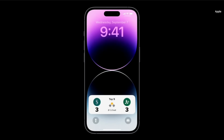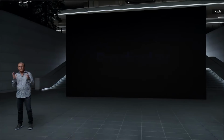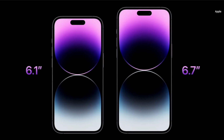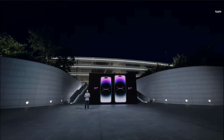We've designed Live Activities, a new feature on the iOS 16 lock screen, to work seamlessly with the Dynamic Island, including support for third-party apps. iPhone 14 Pro has a stunning new display. iPhone 14 Pro and iPhone 14 Pro Max come in 2 great sizes, now with even thinner borders, more active area, and the Dynamic Island.